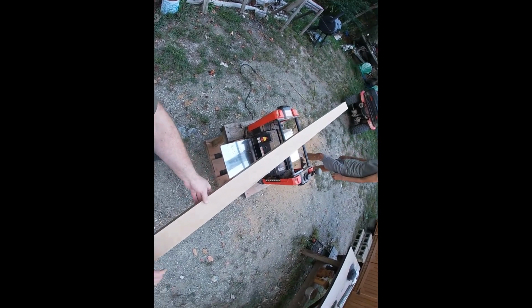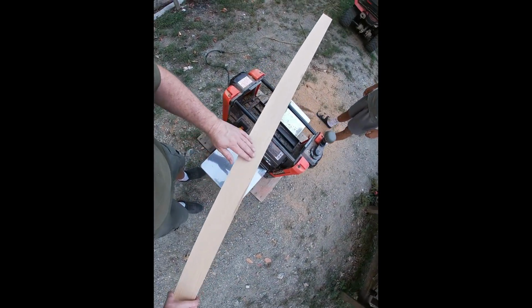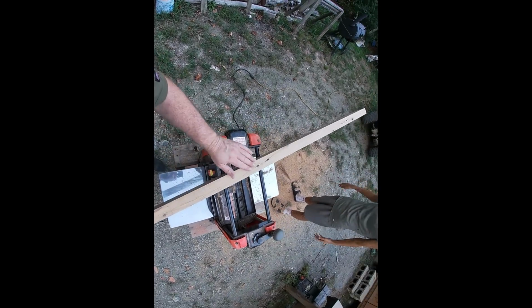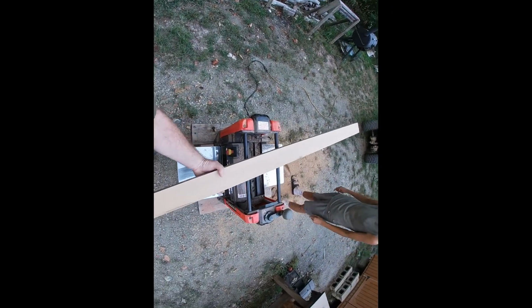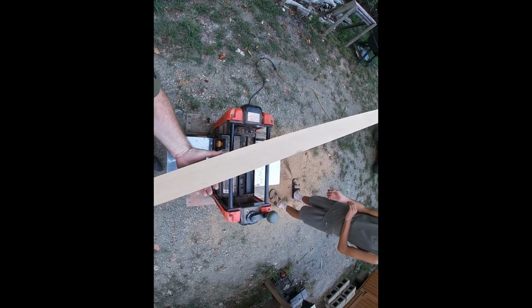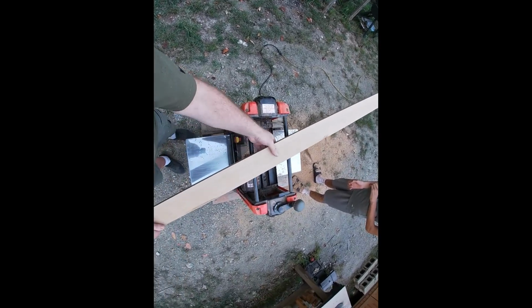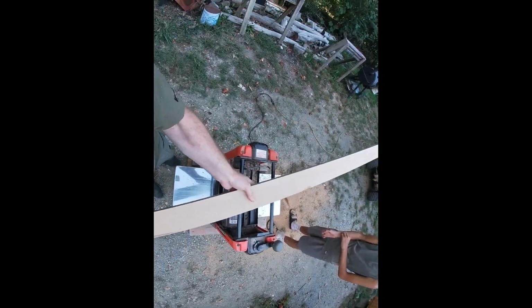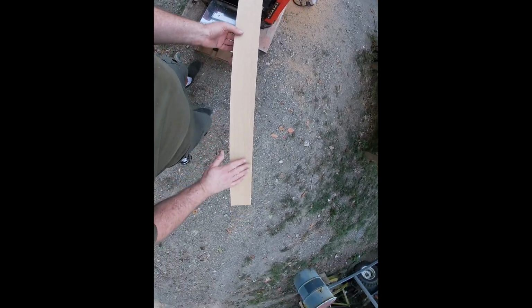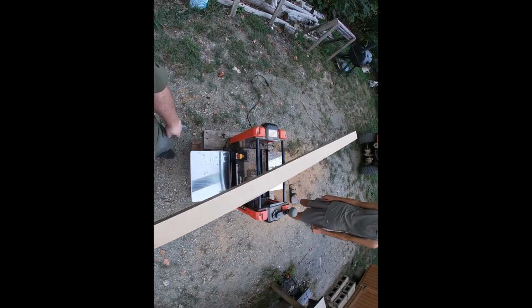There it is. Wow, that is beautiful grain. That is going to be so awesome. I can't wait to make some boxes out of it. We'll see. Man, that is a heavy board. It's completely dry, but it's super dense. Wow, that is amazing. All right, folks, there you have it. I'm going to shut you off and I'll be back.